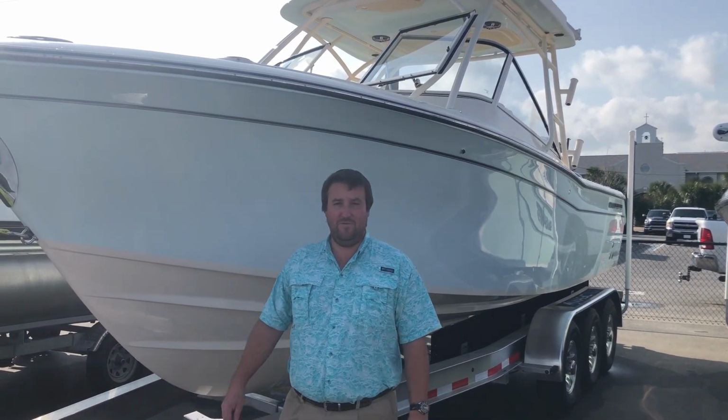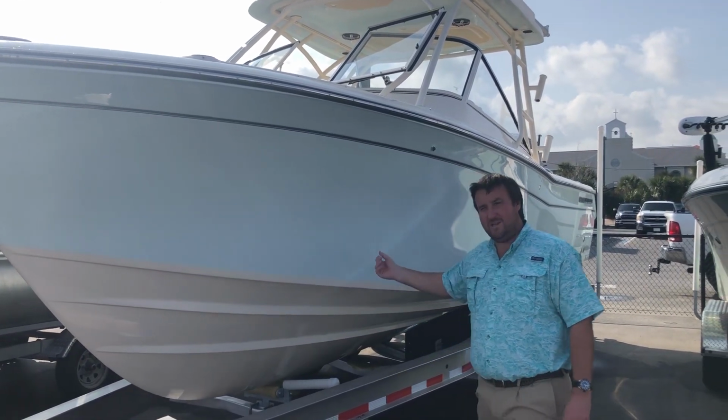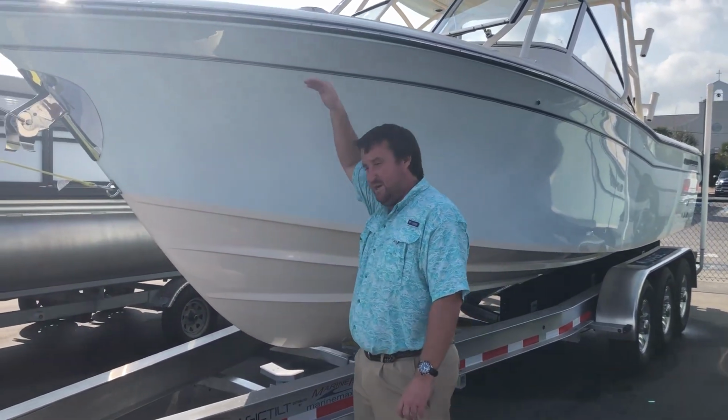Beach here at MarineMax in beautiful downtown Fort Walton Beach, Florida. And today I'm going to show you around our all-new 2021 Grady-White 275 Freedom. First thing you'll notice is that nice sharp entry on the bow, as well as our nice big bow flare.